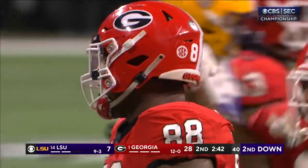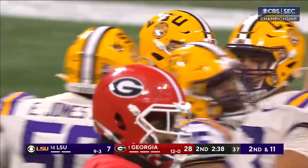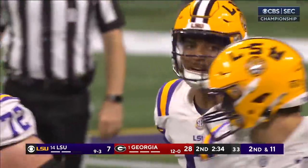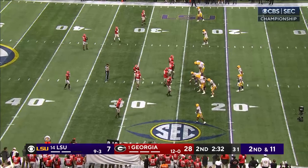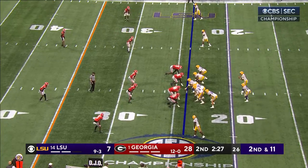Josh Williams dropped for a loss by Jalen Carter. And with the 28-7 game, you got to feel like LSU can't just give away a possession here. You know, I mean, they don't want to make a mistake, but. Got to let it rip. You got to. Got no choice.